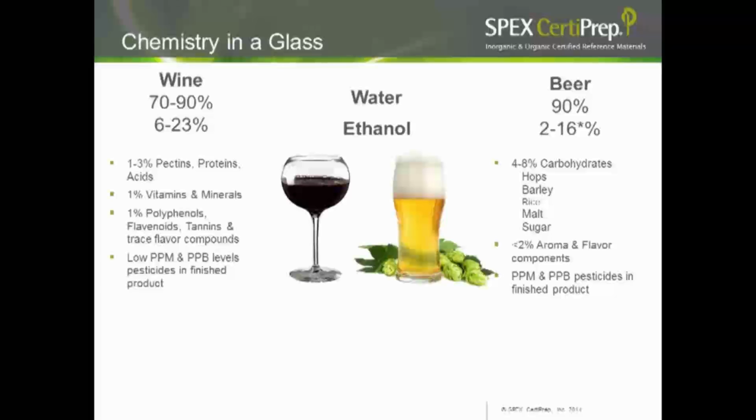For your beer, it's about 4 to 8% carbohydrates, your hops, barley, and the rest. You have a little less than 2% aroma and flavor compounds depending on the variety and the type of beer and hops that are used. And again, you have your parts per million or parts per billion pesticide levels in your finished product.